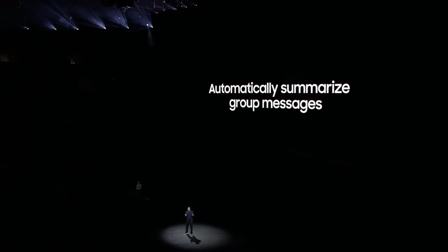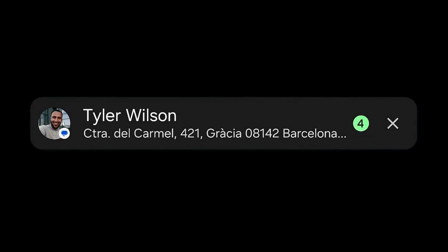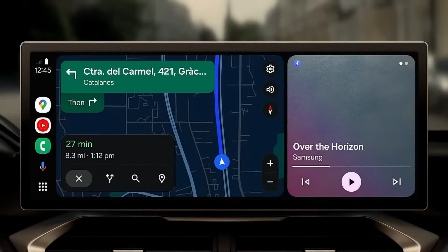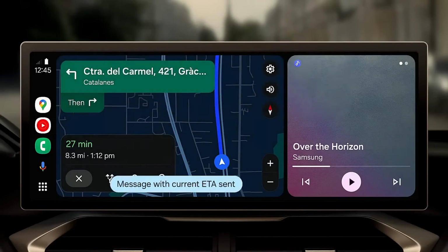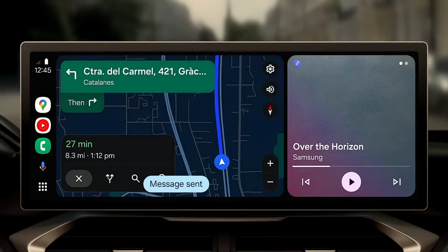Android Auto will also suggest relevant replies and actions you can take without touching your phone. So if you're on your way to meet a friend and they send you a new location, no problem. With a single tap, you'll be able to navigate to a destination you just received via text. Easily share your ETA, or even send a quick reply.